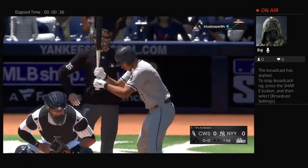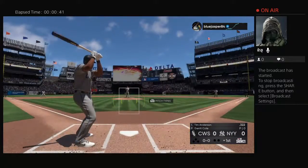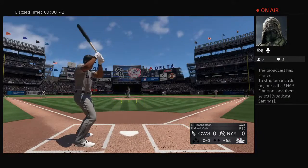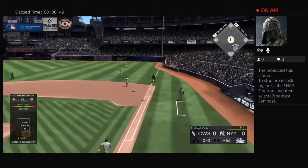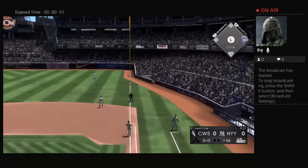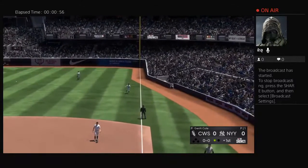Now at the plate, here is Tim Anderson. He will lead this one off today, leading off the afternoon for the White Sox. Here's the first pitch. And this is lifted high in the air down the right field line. Odor trying to get there. He gets there to make the play for the first out of the inning.